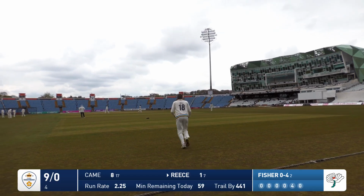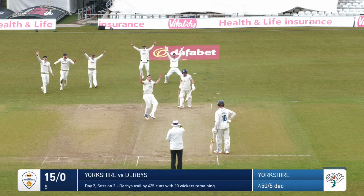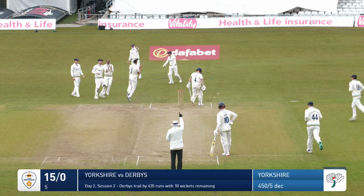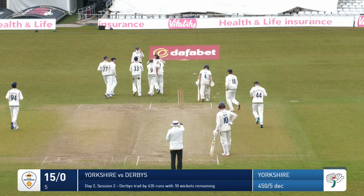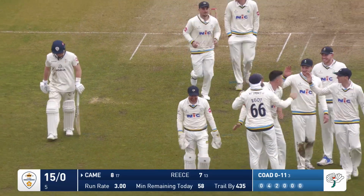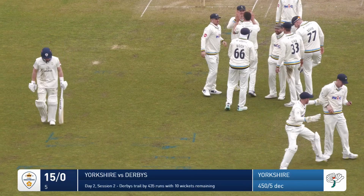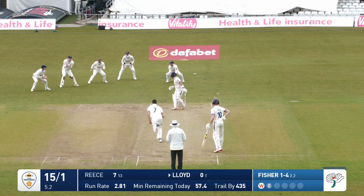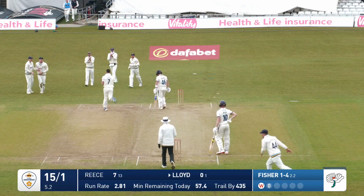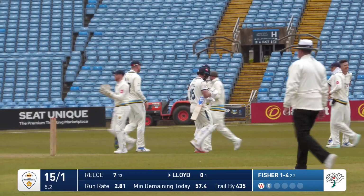Nicely played, got right over the top of that. Fisher's in again this time, and that has hit the pad, and the finger goes up from the far end. Matthew Fisher strikes first for Yorkshire then, and it's Harry Came who is the Derbyshire batsman who is out for 8. Howard Stand end. And it comes again, it's a chance, and it's caught by Finlay Bean. Great catch at third slip from Finlay Bean.